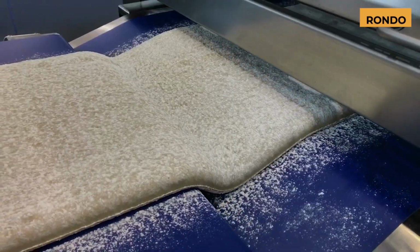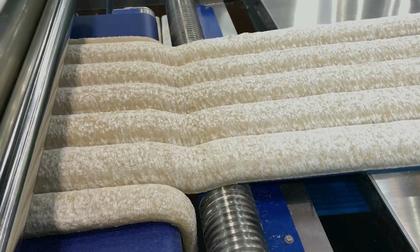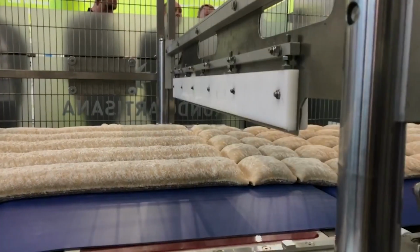This bread making machine is a success from Rondo. Every stage from cutting bread to rubbing it and then decorating is performed correctly.